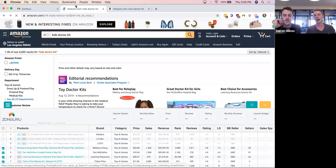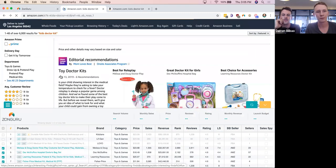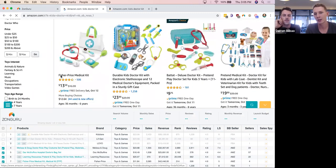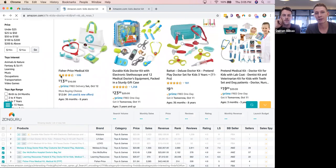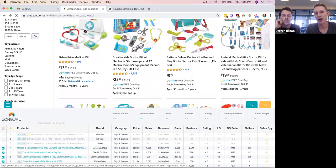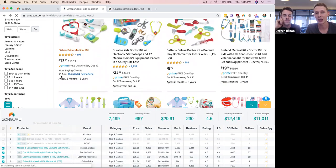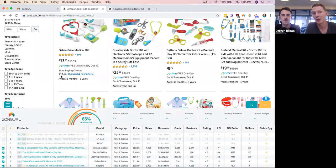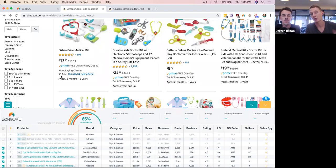All right, so we're going to be identifying whether or not this kids doctor kit is worth selling, and if it is, what are some things that we could do to improve upon it, make it better, and then finally we're going to be looking at the keywords and how to optimize a listing if we were going to sell a similar product. And then finally, we're going to see if maybe there's some nuggets in the Keywords on Fire results that can steer us towards another product as well.